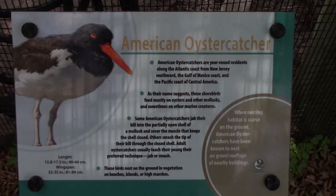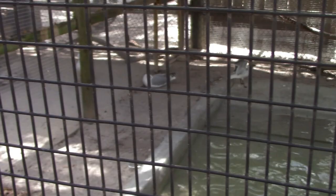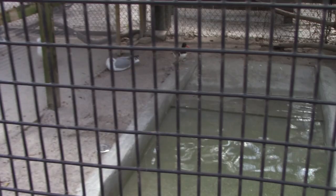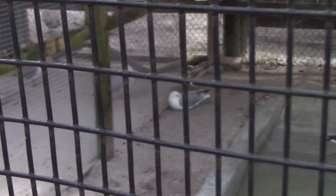Got American oystercatcher. He keeps moving between different habitats. Looks like all three of these areas interconnect. As you see larger of the seagulls over here. There we go. There he is. That's the American oystercatcher I was trying to show you. That's a big fat gull right there.